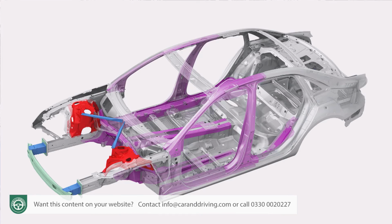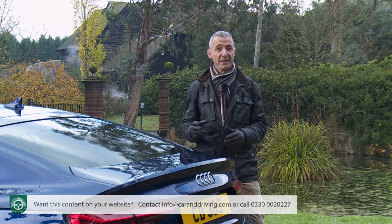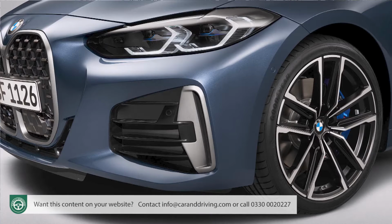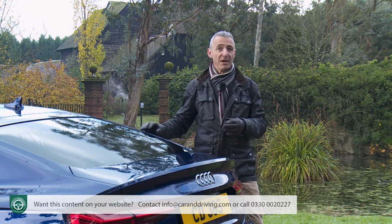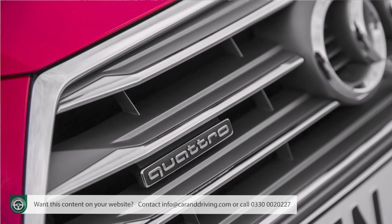The stiff, sophisticated MLB Evo chassis introduced in 2016 continues, and that means that this A5 Sportback also continues to differ from its most direct BMW 4 Series Gran Coupe rival in its use of a platform primarily based around driving the front rather than the rear wheels. Still, Audi has put a lot of effort into making this setup rewardingly responsive. And of course, as usual, as with BMW, there is 4-wheel drive available further up the range if you want it.